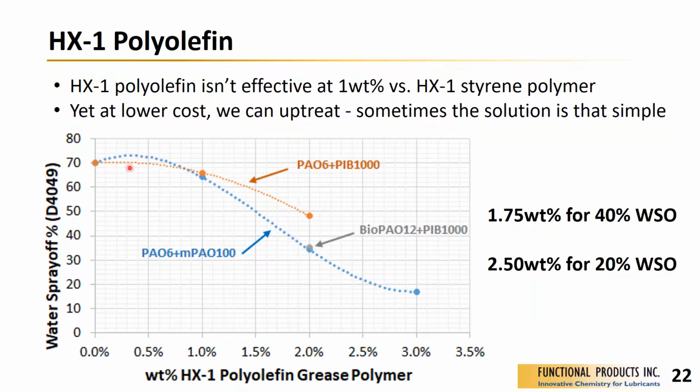And what we find is that you increase the treat rate, here's the water spray off versus the amount of polymer we're using. If we just start at 1%, we pretty much haven't increased the base oil or the water spray off at all. But if we start to go to 2% or almost 3%, we can make pretty significant reductions in our water spray off. So if you're targeting the HPMWR specification, 1.75% is going to get you about a 40 water spray off. 2.5% is going to get you about a 20% water spray off if you really want to outperform in that category.